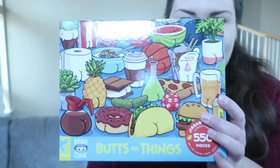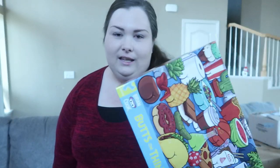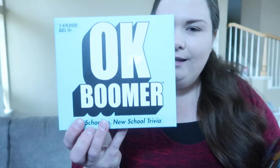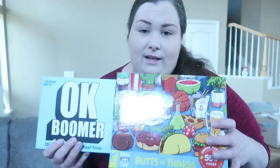So Kaden is also starting to kind of get into puzzles with me, but he really likes funny stuff. So look at this. It's like a bunch of butts. So a butts on things, and he's gonna laugh so hard. I really cannot wait for his reaction for this. And then Jaelee, she's always like, okay, boomer. So why not get her this fun game? These are both things that we can all do as a family as well.